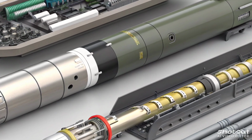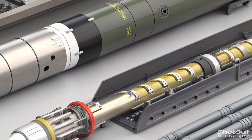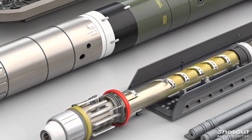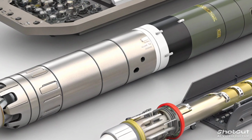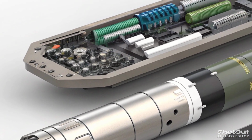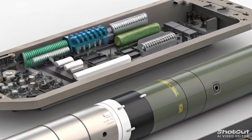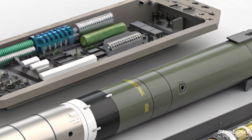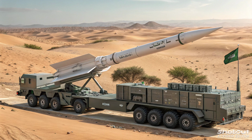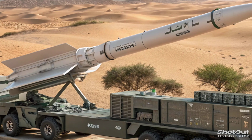In conclusion, the 2026 Saudi Arabia missile launcher is more than just a piece of military hardware. It's the embodiment of a nation's ambition to stand among the elite powers in both defense and technology. With unmatched mobility, pinpoint accuracy, digital warfare integration, and rapid deployment capabilities, this launcher represents a new chapter for Saudi Arabia's armed forces. Whether deployed in combat, deterrence, or alliance operations, it sends a clear message: Saudi Arabia is ready for the future, and it's coming in fast, mobile, and heavily armed.